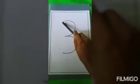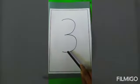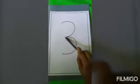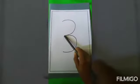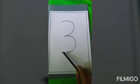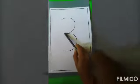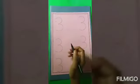Again, curve and curve. Curve and curve. That's the way to write number 3. Again, curve and curve. That's the way to write number 3. Okay, my dear kids.